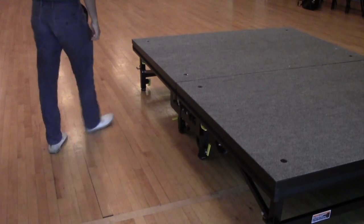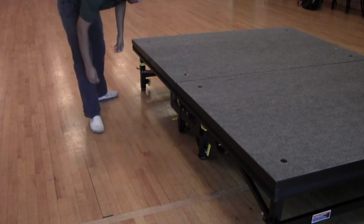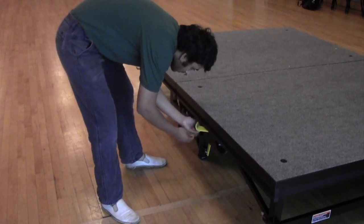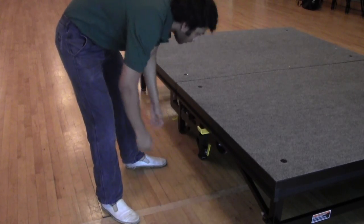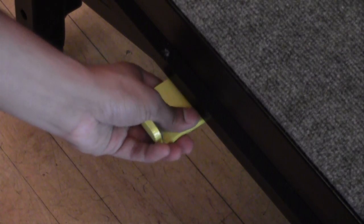While stage pieces in the campus center are attached together by straps, Sadler Center stages use hooks. To pull out or fold back a hook, apply slight downward pressure on the side with the hook hole. Let's look at this from beneath the stage.